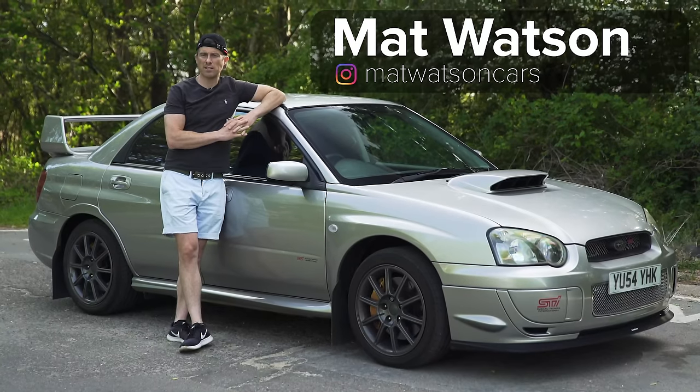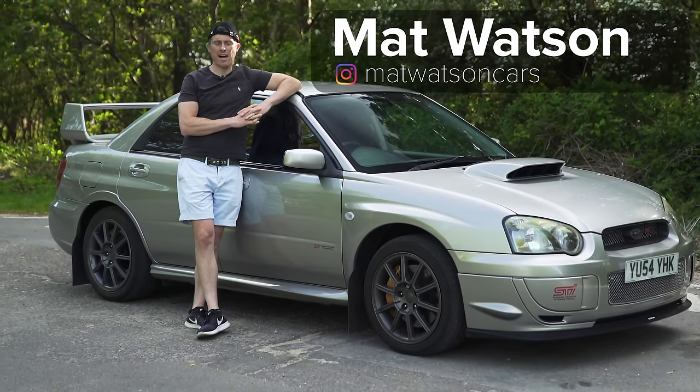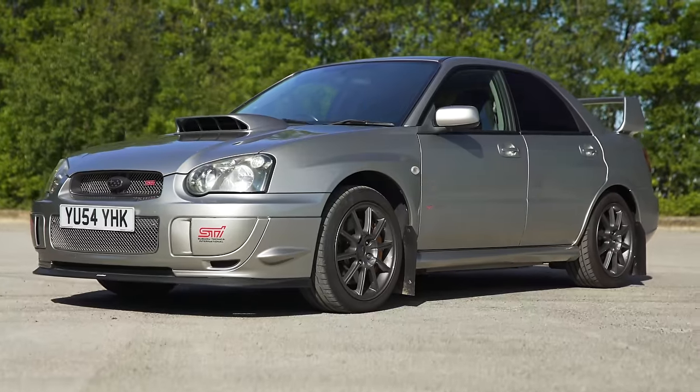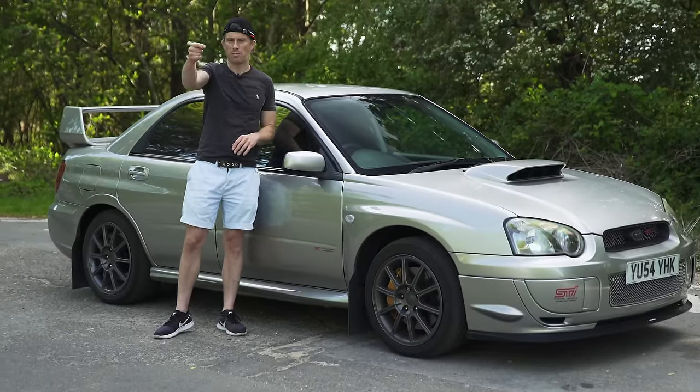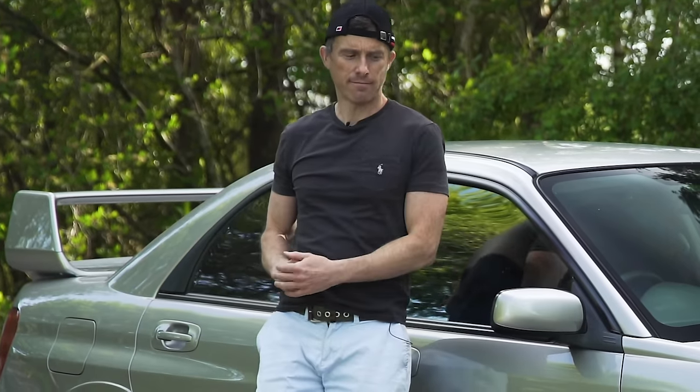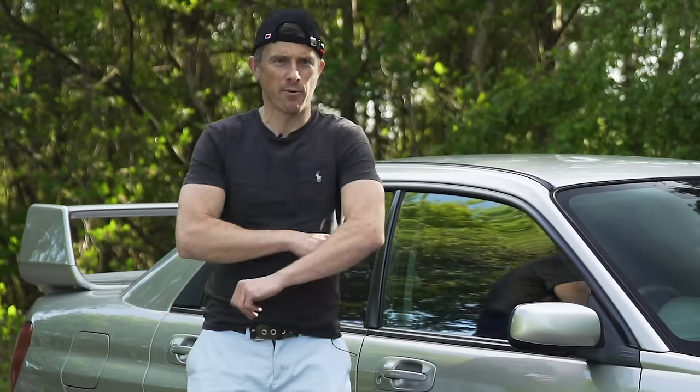This is a Subaru Impreza WRX STi, and it's basically a rally car for the road. And this particular version is owned by my director, Sam, who's behind the camera. And she'll be really annoyed if I don't treat it very well.